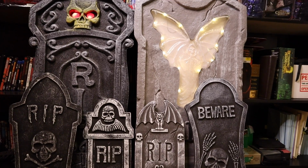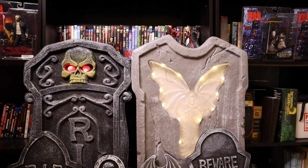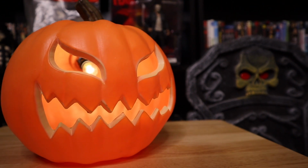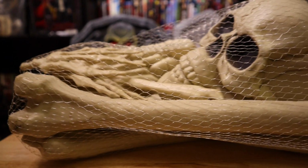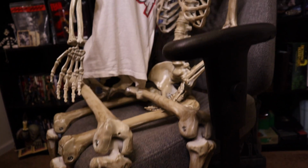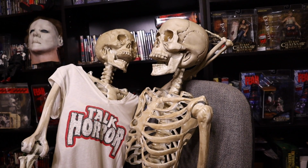And we got the tombstones. We got 2 big ones which do light up, and a 4-pack of the mini tombstones. And of course a light up pumpkin. Come on, look at the face on this guy. That's a face only a mother could love. Or us. And a bag of bones, because, well, everybody needs a bag of bones. A couple posable skeletons, and as you can see, this one is sporting a vintage Talk Horror t-shirt.